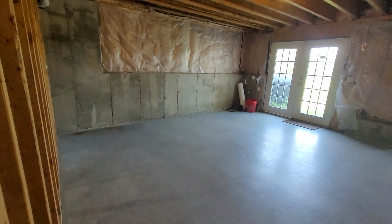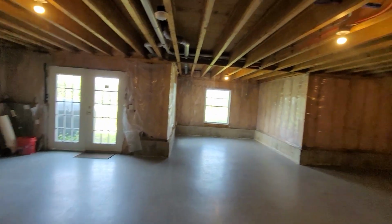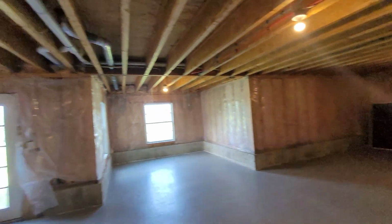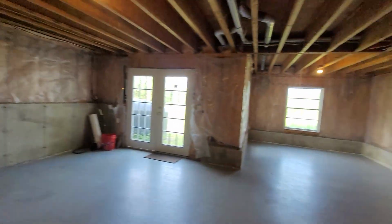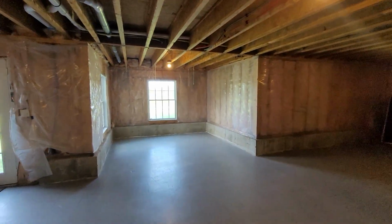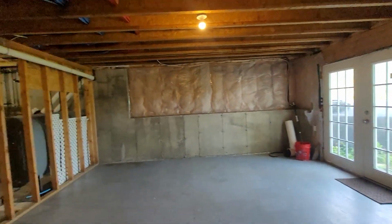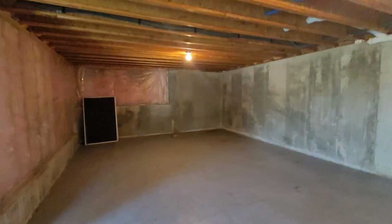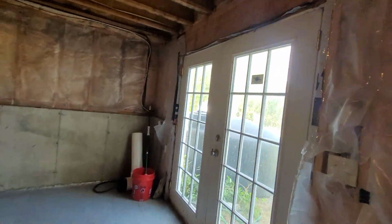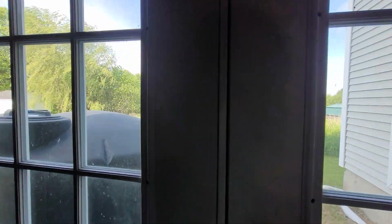So this area is tiled. It's not heated down here. So it will get chilly in the winter. If you did want to use the area maybe as a workout room or have a pool table down here, you might want to run a space heater because it only gets the heat from the furnace system, which does give it some warmth. So, but it does get chilly. So, like I said, it has the access to the backyard.